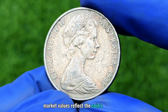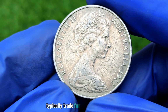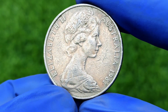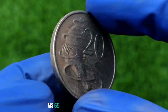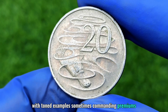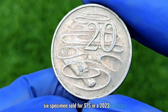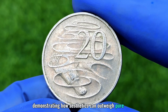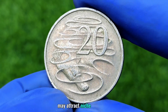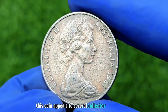Market values reflect the coin's dual nature as both common and potentially special. Worn circulated examples typically trade for face value to about $1, while uncirculated specimens range from $5 to $20. Exceptionally graded coins, MS65 or higher, can bring $50 or more, with toned examples sometimes commanding premiums. A beautifully toned MS66 specimen sold for $75 in a 2023 auction, demonstrating how aesthetics can outweigh pure rarity. Coins with unusual black patina or other distinctive surfaces may attract niche collectors, provided the features are natural and visually appealing.